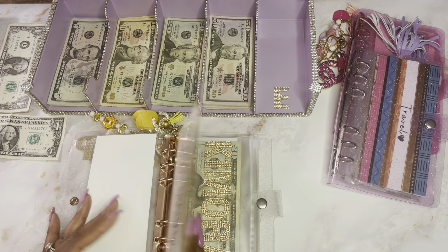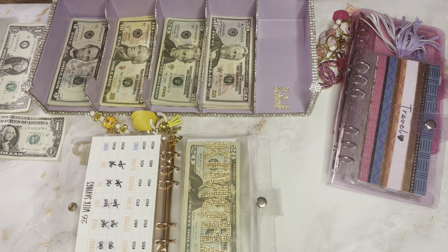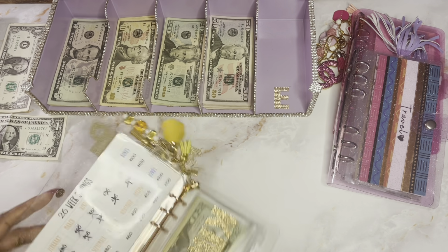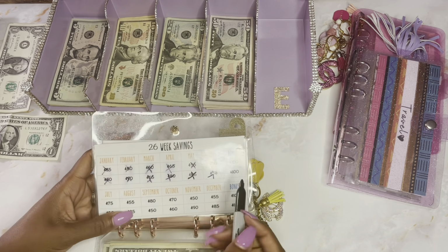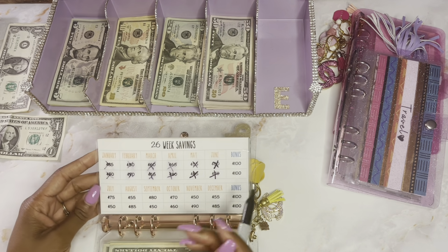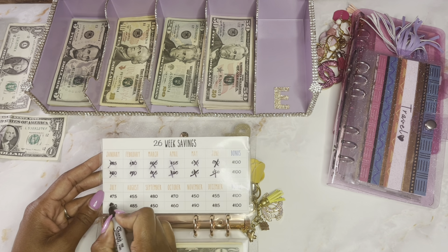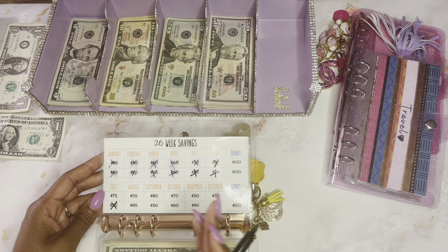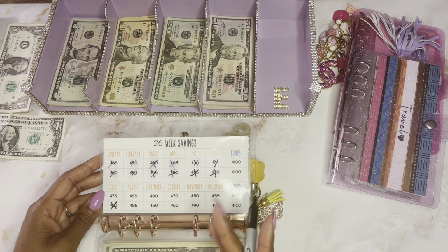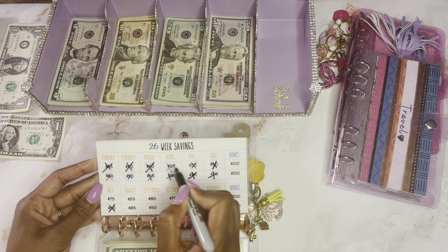Savings challenge, we are of course going to stuff this. We never miss our savings challenge stuffings. However, instead of, did I just rub off? I feel like I just rubbed off a whole bunch of marker here. Instead of stuffing the 75, we are going to stuff the 50 this pay period, just because it works a little bit better with my budget this time around. So I'm just gonna recross these off.